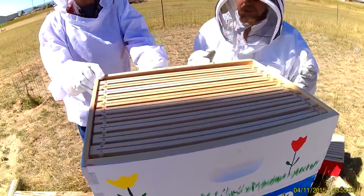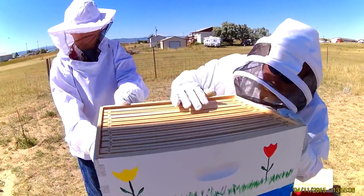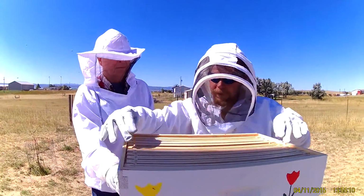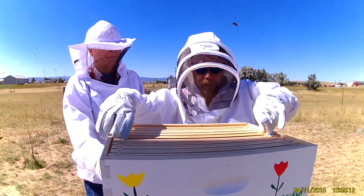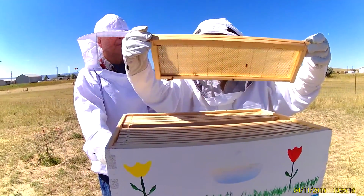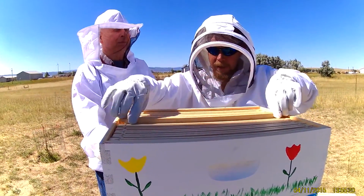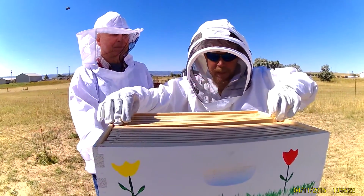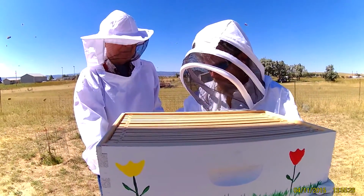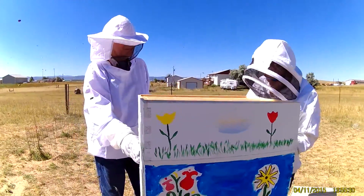They're starting. There's some bees up here. Let's see if they're even starting to pull the comb out yet. Oh, they're moving up. Yeah, I was going to say they're moving up. Okay, let's get into the good part. Uh-oh, are they stuck together? Yep, they're gluing it together.